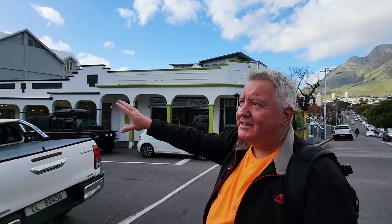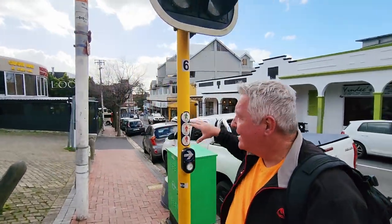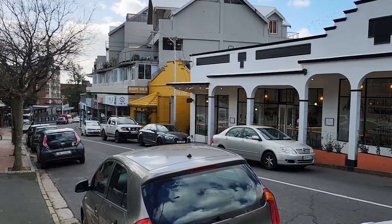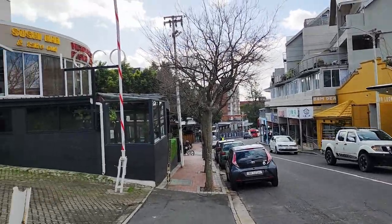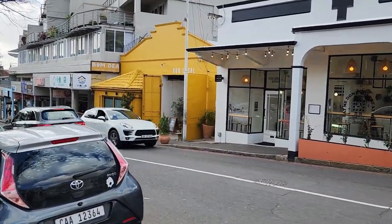There's a Thai restaurant. There's a Vietnamese restaurant, and we'll show you, there's tons of actual restaurants in this little corner up here. In actual fact, there are a lot of restaurants here. Kloof Street has trendy restaurants and affordable restaurants. And I love local. It's probably a really nice place. It looks great.